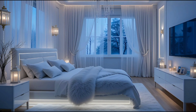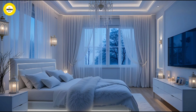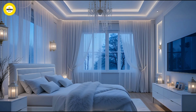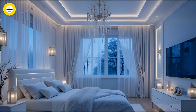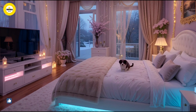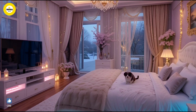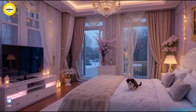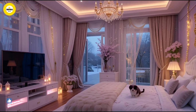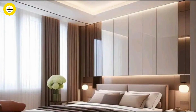Designing a modern luxury bedroom is less about trends and more about creating a space that feels calm, intentional, and uniquely yours. It's in the textures you choose, the quiet corners you create, and the way every element works together to support rest and beauty. Whether you prefer minimalist elegance or soft, layered comfort, luxury comes from how your space makes you feel.